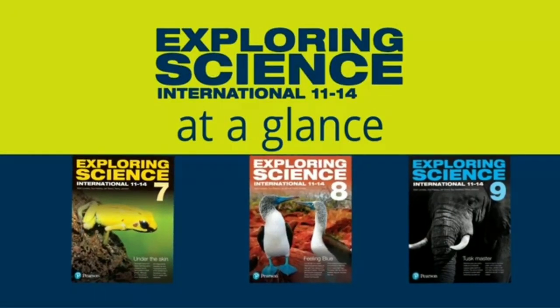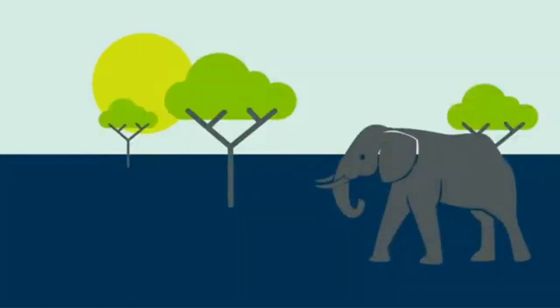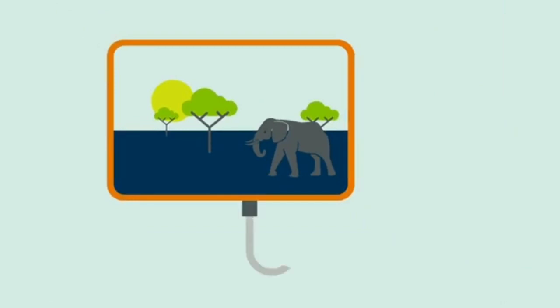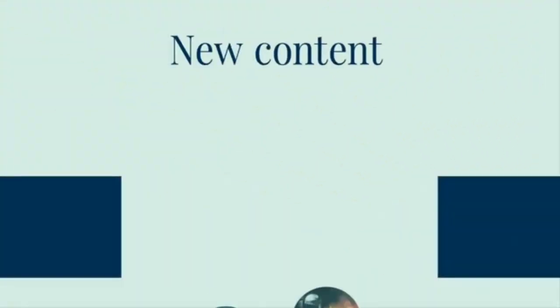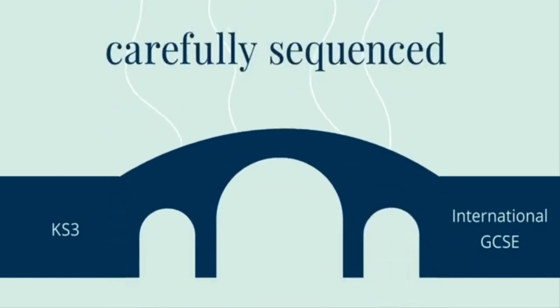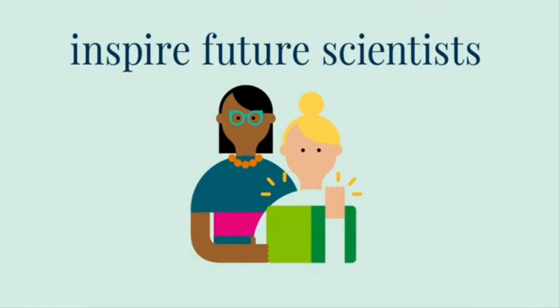Exploring Science International is packed full of exciting, real-life science that builds a foundation for international GCSEs. Choose resources that are already adapted to your needs so you can get on with inspiring the next generation of scientists. New content, covering the UK national curriculum, carefully sequenced to bridge the gap to international GCSEs and inspire future scientists with a broad, rich curriculum.